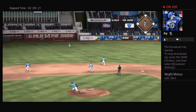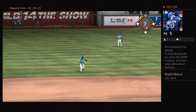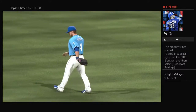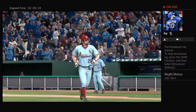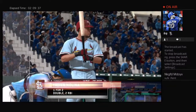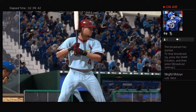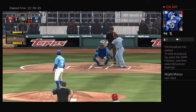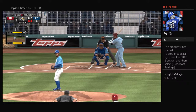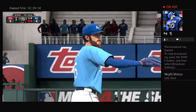Now a ball hit in the air to left center. And there to take it in is Gordon for out number 2. The batter, number 4, catcher Yadier Molina. Yadier Molina will step in, 1 for 2 in the ball game. A fastball here as he'll take a look at ball 1. 1-0.